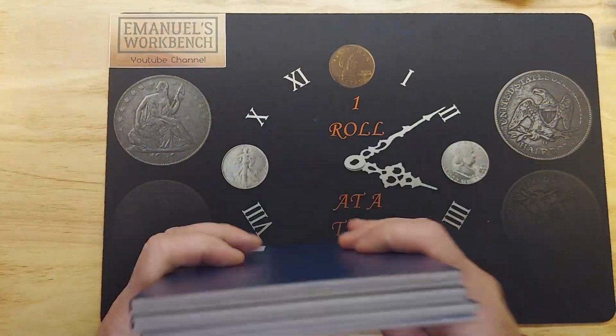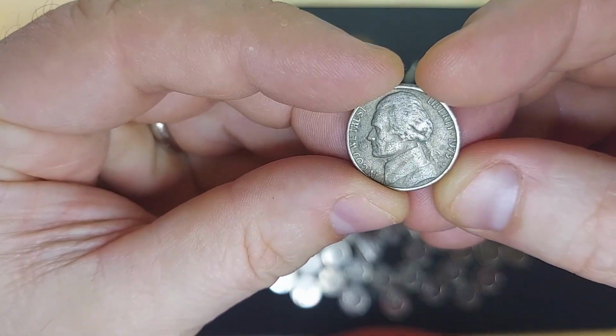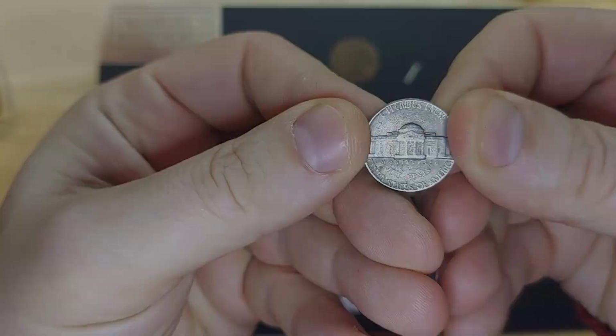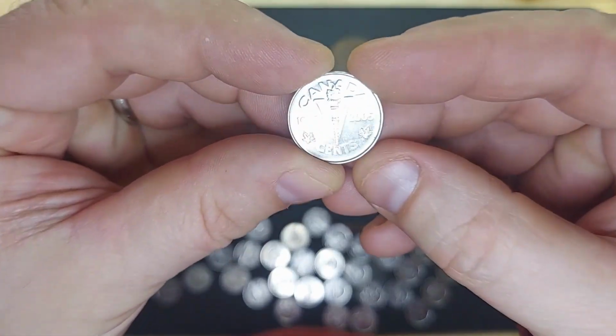I'll bring you in on my first find. Roll 1, our first American, our find of the box. This is a 1973 Denver. Roll 2, just stopping to show you some commemoratives. I don't keep these, they're fairly common.